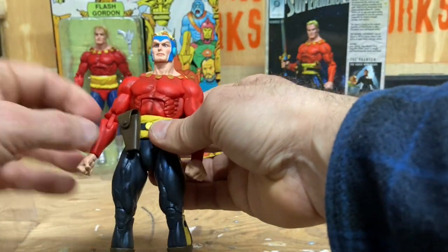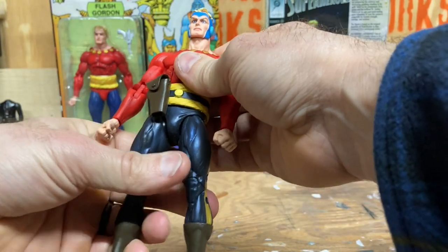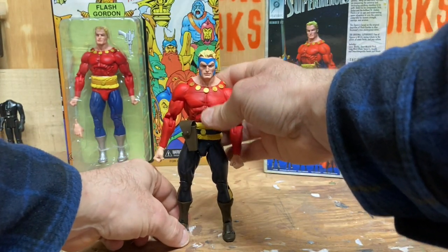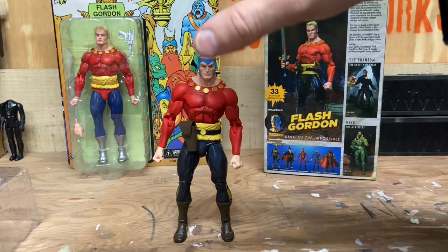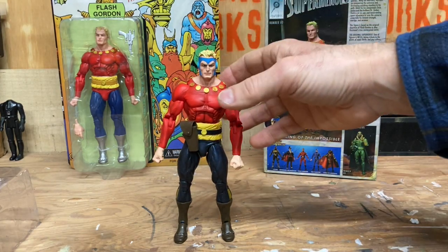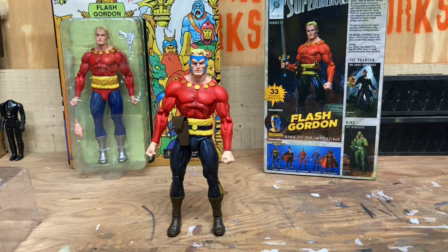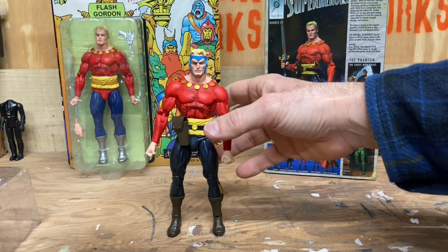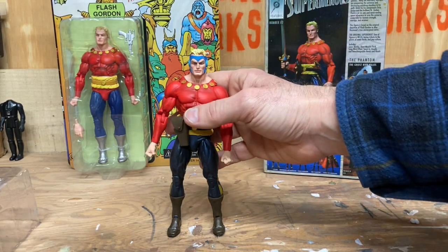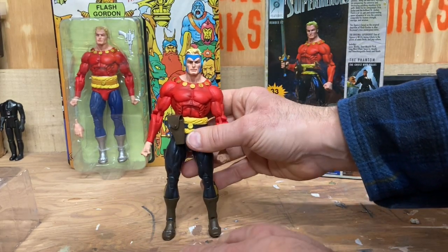But the figure has a cool holster, which pops open to put his blaster in. This is very indicative of the late 70s Flash Gordon figure from that Filmation TV series. The whole outfit basically is almost the same. The figure itself is, in my opinion, a little poorly made. It feels like it was thrown together and the joints are super tight and they don't look very uniform. So the guy leans when he stands, which shows me that there's a little bit of a quality control issue.